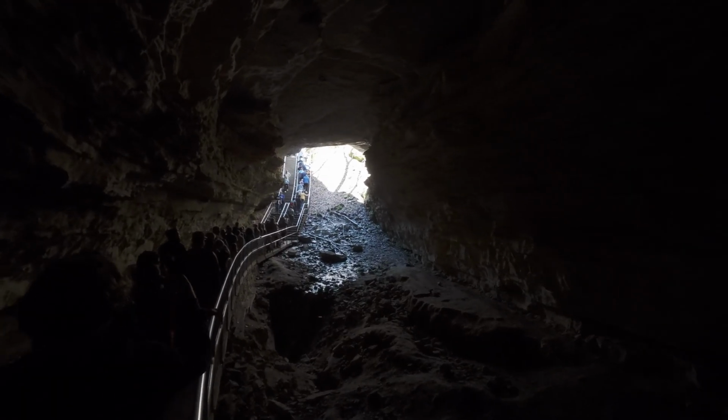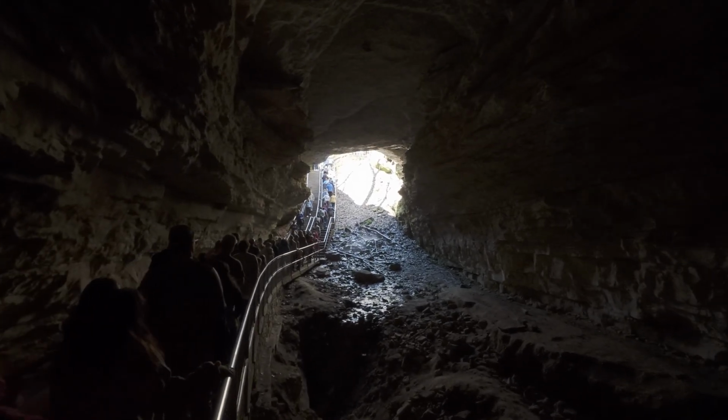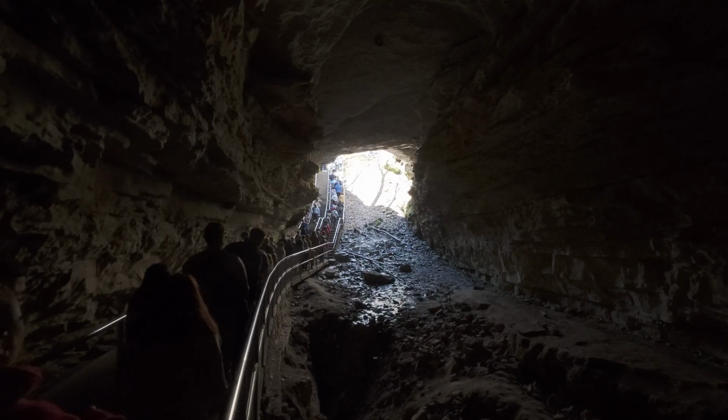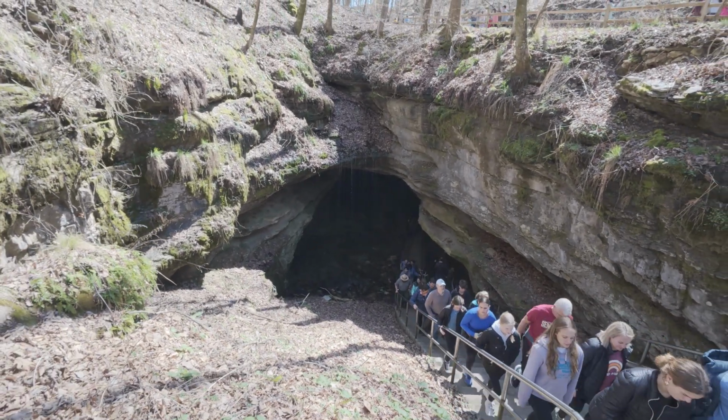So here we are back at the entrance. You can see the line of people just waiting to go up the stairs. That was the line in front of us. Here's the line behind us. As you can see, it's a lot of folks. So anyway, Mammoth Cave, great time.